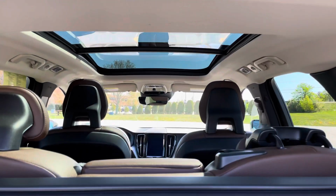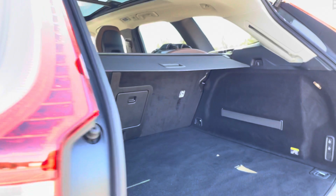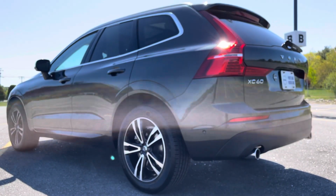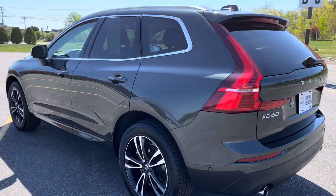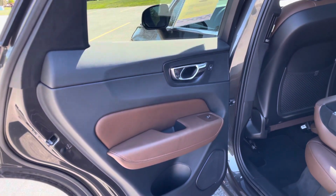It's a sunroof open kind of day here in Scarborough, Maine. It is gorgeous out. This one has the seats that you can fold from here, the power back seats. So the Momentum is our base trim level, and this is still a beautiful XC60. This has the climate package, so you'll get heated front seats, a heated leather-wrapped steering wheel, and heated back seats.